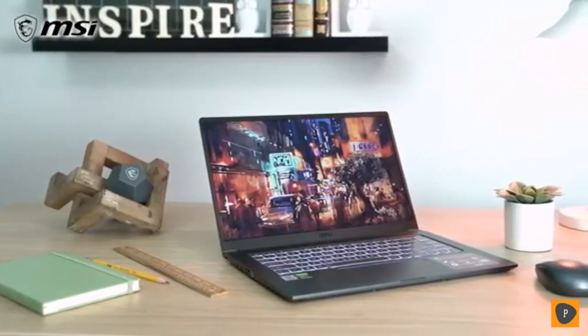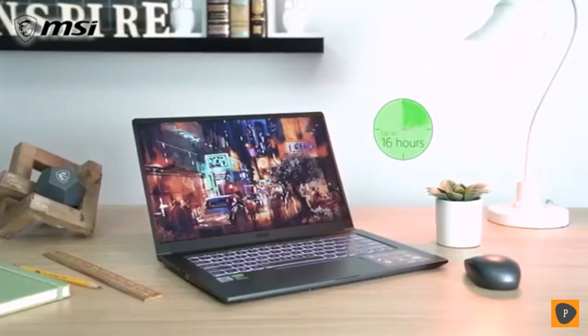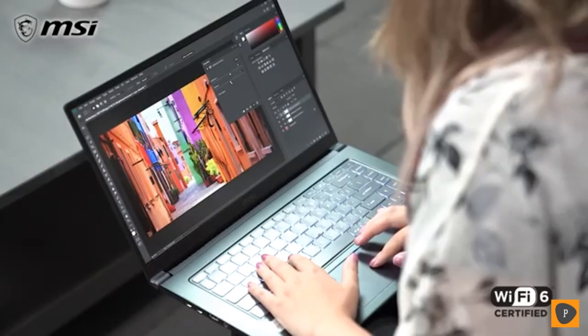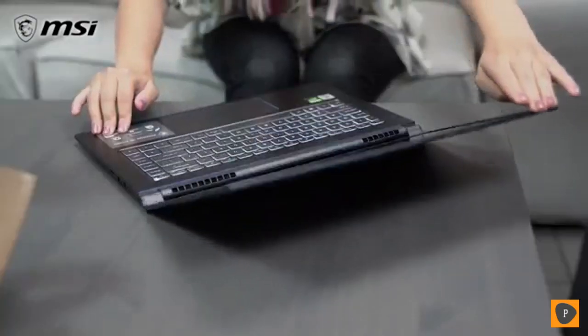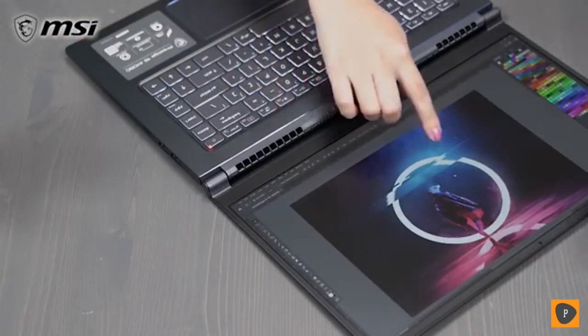Make the world your office with the Prestige 15, featuring up to 16 hours of battery life and Wi-Fi 6 capabilities, enabling the latest wireless networking for faster and more reliable connections. Share and collaborate ideas easily with the 180-degree lay-flat hinge and the flip-and-share mode.